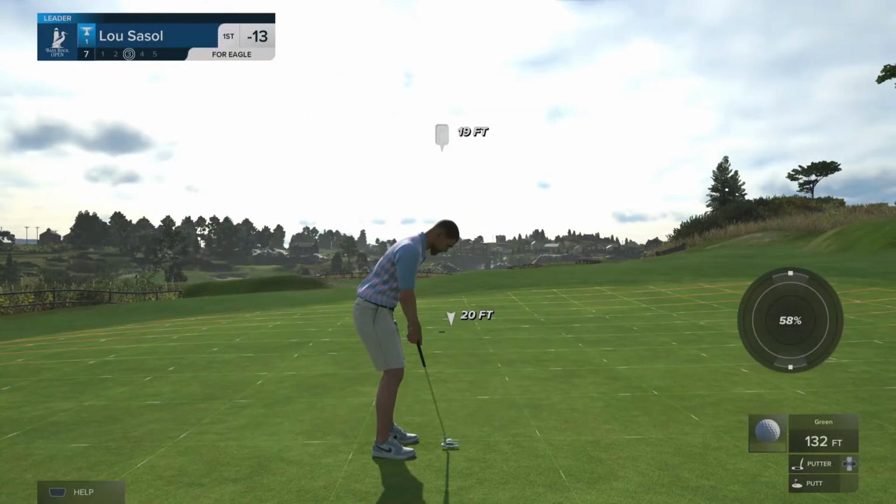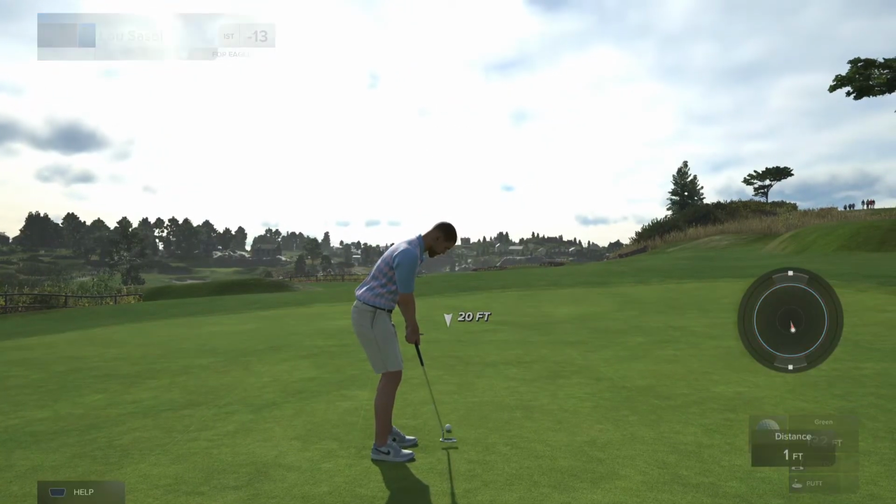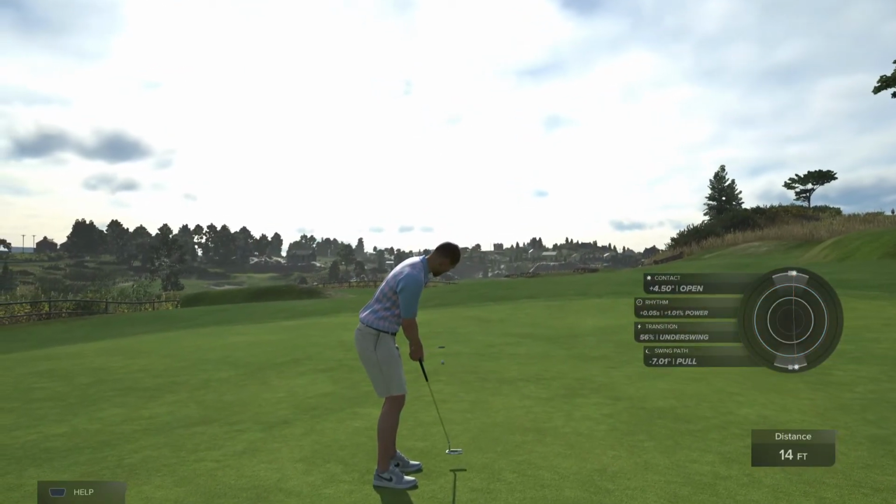19 feet to the cup. All right, John, you've been reading them well all day. Take us through this putt. Pretty sure this one's moving to the left.